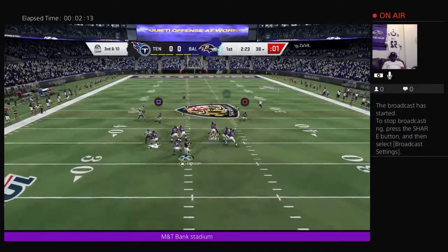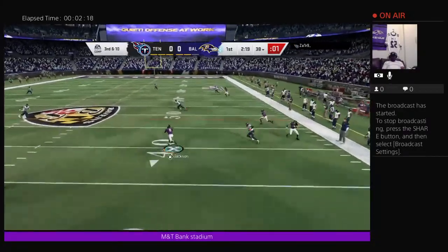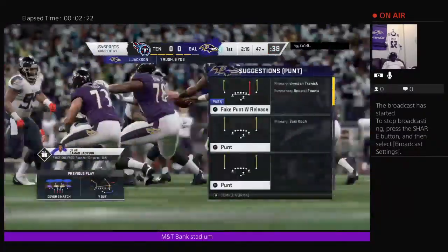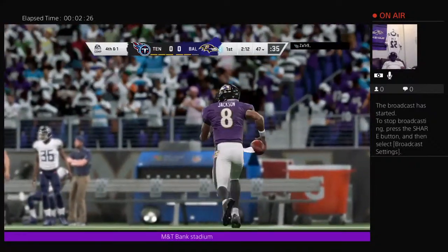They snap it at 1. Now it's Jackson. Escaping the pressure right. He can run for it, and he will. Give him 8 yards that time on the scramble, and now 4th down. I like this effort there. He got it done on his own.